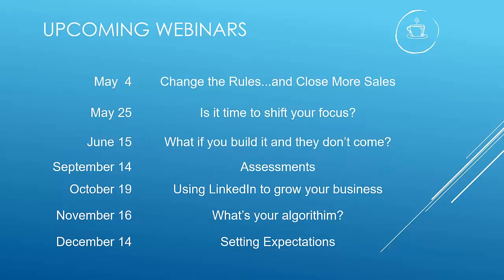The 25th of May we're going to talk about it's time to shift your focus. It's getting to the middle of the year, and from a goal setting perspective, at least from my perspective, we need to look at where we are, evaluate where we are in business and where we're going to go. June 15, what if you build them and they don't come?